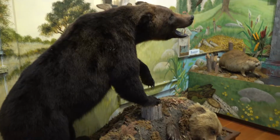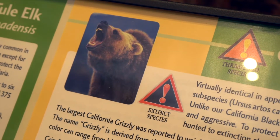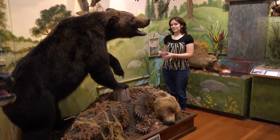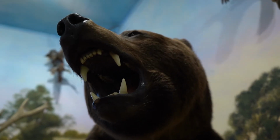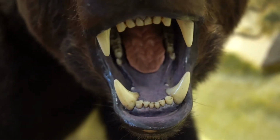Two more of our big furry friends are our grizzly bears. And although the California grizzly, the animal on our state flag, went extinct in 1924, we are proud to display our two Canadian grizzlies. And although they may look big, mean, and scary, they're actually quite sweet and well-behaved. I mean, look at how well he's posing for the camera. Good job, bear.